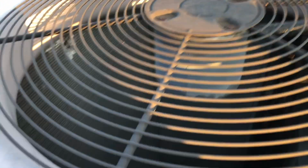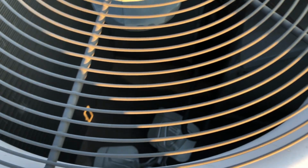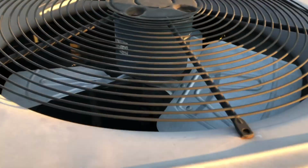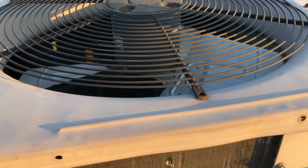You'll be able to see it from here because I haven't taken them off yet. And there he goes. There's no blade. The blade is actually down there. And I didn't check because I never saw this one running either, this blade.